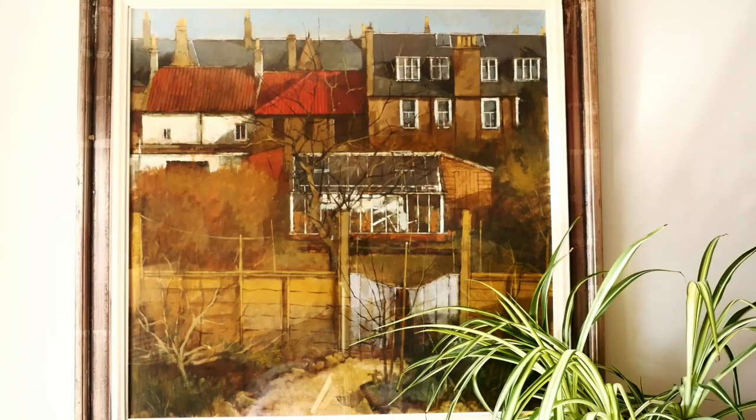When he finished art school, he and my mum had already got married, and he went on to teach in schools in Aberdeenshire, teaching art in Aberdeenshire, Glasgow and Fife for the next 25 years or so. So he was supporting my mum, who was also a teacher, she taught in primary schools, and me and my two brothers.